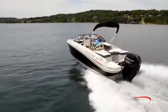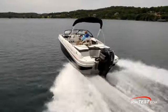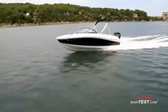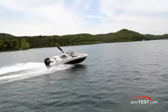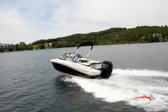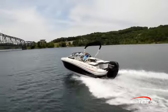To sum it up, the TAHOE 550 TS is a reasonably priced bowrider that comes on a trailer with an efficient 4-stroke outboard motor. From her performance to her 8-passenger seating and strong list of standard equipment, she's ready for whatever a boating family will ask of her.